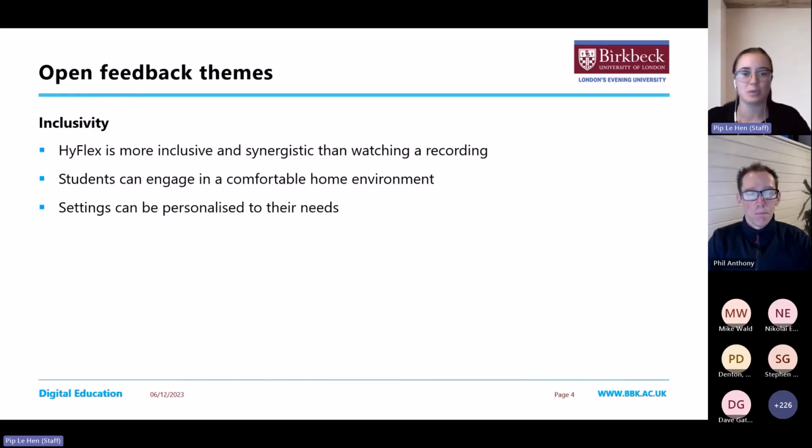I know webcams, especially during COVID, have been really contentious. It's important for cohort building to have cameras on, but it's really important to also understand when and why you're going to use them. And sometimes actually being able to turn them off can be really helpful.